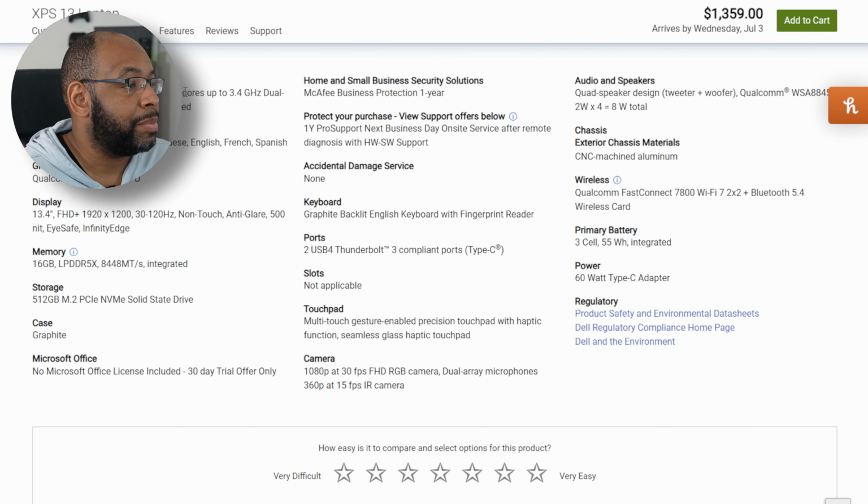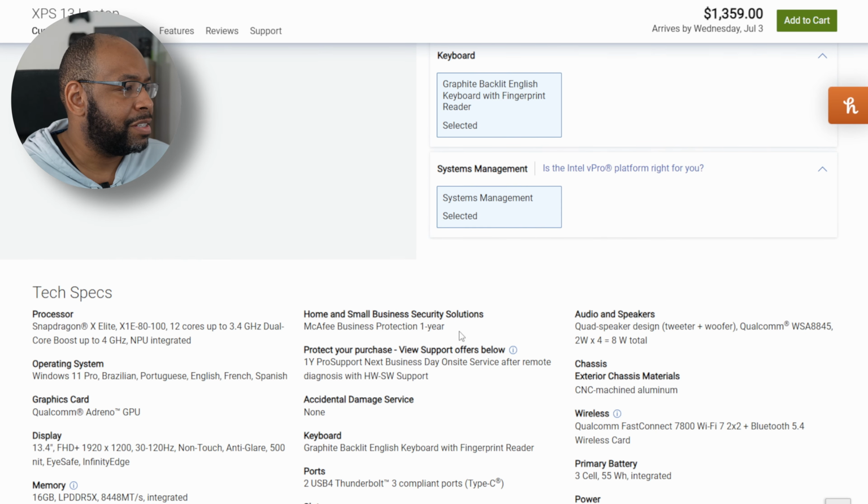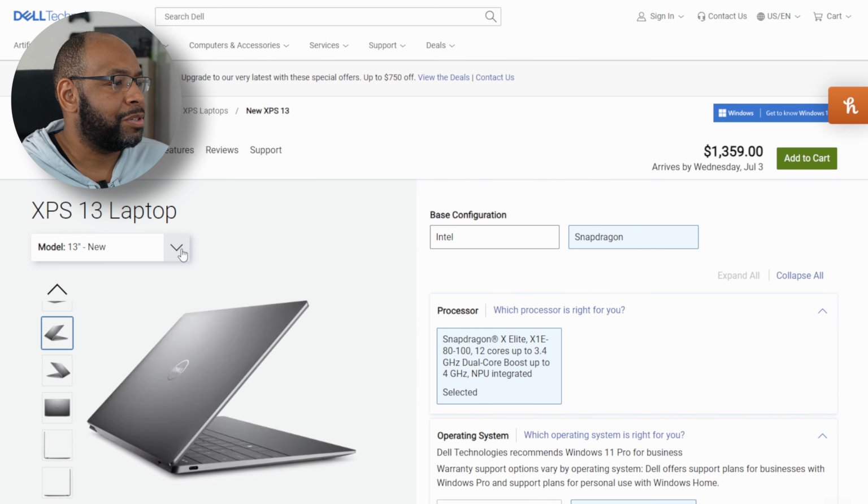Well, we have a tech spec, nice tech spec link right here at the bottom. You get a nice, good breakdown. 2 USB 4 ports, 3 USB 4 Thunderbolt 3 compliant ports that are Type C. Okay, I like this. We can see that we have Wi-Fi 7 built in with the wireless card. This wasn't even any information we really were getting on the sale page on the Surface. Come on, Microsoft, you can be a little bit better than this. Dell's doing, I think, a much better job with this sort of thing here.